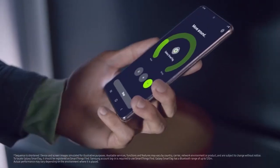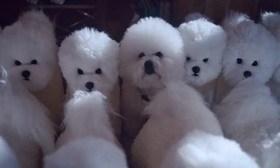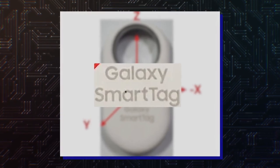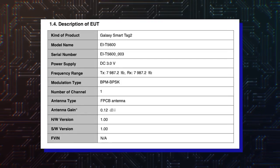Although this live photo has no reference, so the dimensions of the SmartTag 2 remain unknown, as they are simply not compared with anything. Interestingly, the Galaxy SmartTag 2, as seen in the photo, does not have the "2" in the name. The case says Galaxy SmartTag, but the FCC application confirms the name Galaxy SmartTag 2 and the model number EIT5600.